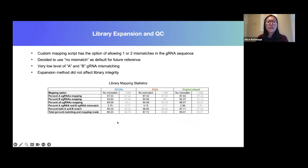In the script for mapping the reads, you have an option of whether to include one mismatch. If you do that, you will have a higher mapping percentage. However, for consistency, we decided not to use the mismatch setting. We only use the reads that are perfectly matched to both guide A and guide B.